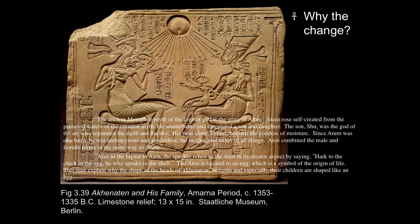the speaker refers to the Aten in his creator aspect by saying, "Hark to the chicken and egg, he who speaks in the shell." The Aten is likened to an egg, which is a symbol of the origin of life. This might explain why the shape of the heads of Akhenaten, Nefertiti, and especially their children are shaped like an egg. So if you read this image, we're seeing the Aten, who is related to the Adam, the mother and father of all things, giving life force to both of these figures.